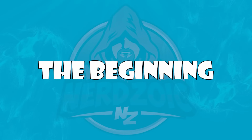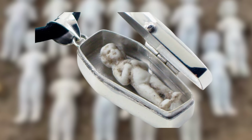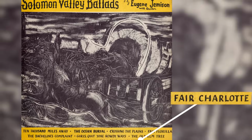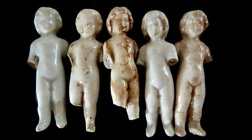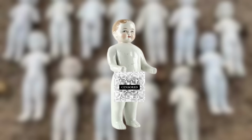If we go back all the way to the beginning and try to find the first horror toy, it's kind of hard, but many people consider the Frozen Charlotte to be just that. The Frozen Charlotte was inspired by a Victorian-era porcelain doll and the American folk song Fair Charlotte. These were small figures, if you want to call them that, sold in silver coffins, and they were made from white porcelain. These were popular up until the 1920s, and they even had a male version called the Frozen Charlie. Let's hope he covered up.